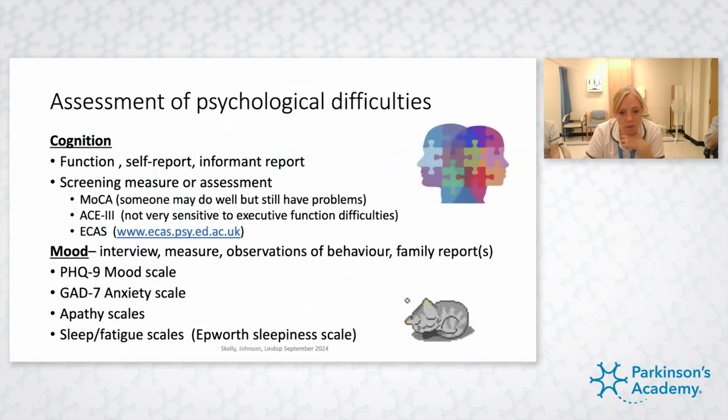So thinking about what we do for assessment initially, to gain a better understanding of how the emotional and cognition things are impacting on them, we need to assess it fully. So a lot of assessment, particularly with cognition, is around function. How do the patients manage on a day-to-day basis? How are they self-reporting this? How are families reporting this? Getting a good idea of how they manage. Do they manage their medications on a day-to-day basis, in which case that's a good indication that they're cognitively doing okay. But further assessments might include the MOCA.